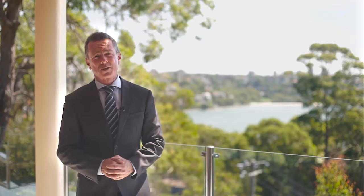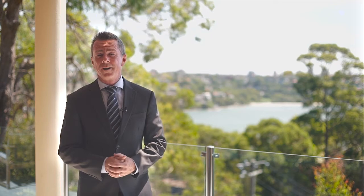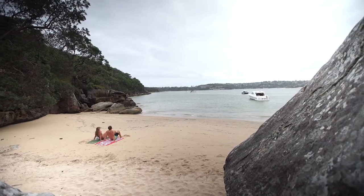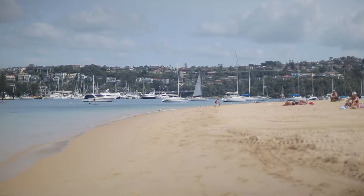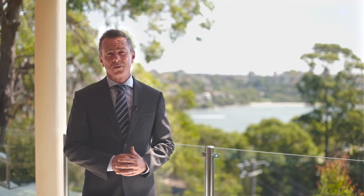Well, what a spectacular family home. It doesn't get much better than this. And if you don't know the area, it's surrounded by stunning harbour beaches. The famous Spit to Manly Walk is right at the end of the street. Beautiful Clontarf Beach and the popular primary school are only moments away. What more could you want?